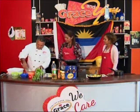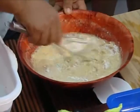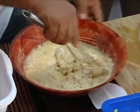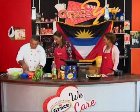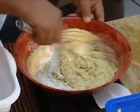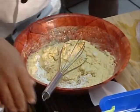Okay. And you want to bring this. You could make this like a little half an hour before. Pop it in your fridge. You know, the texture you're looking for. I smell that beer. Oh man, I'm getting carried away here. All right. But you're not whisking too hard. You're gently mixing, because you want to keep the light. See what happened here?